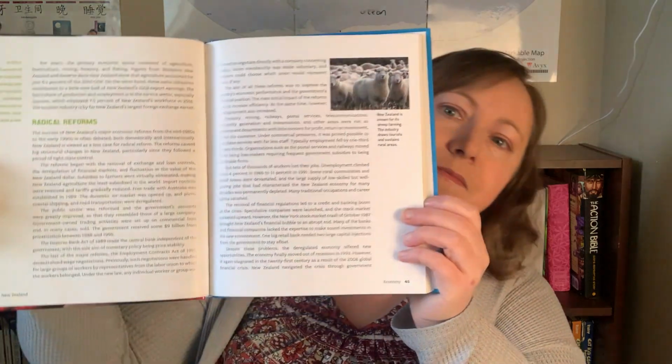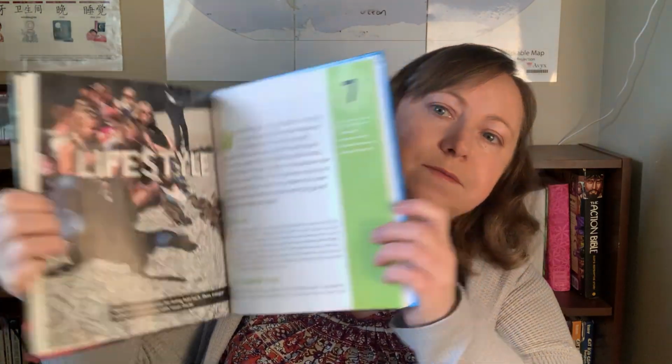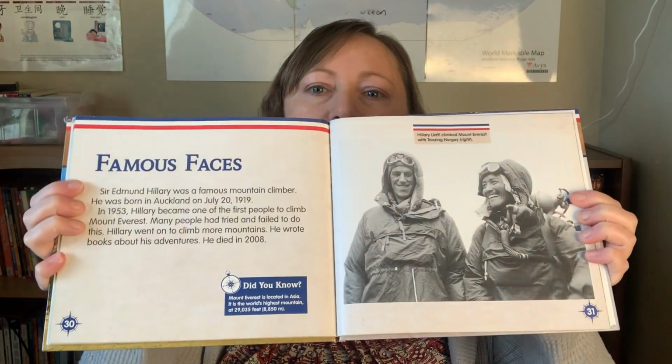After that, there's a variety of kid-focused informational books that I have found on this region. I have the World Studies book, Oceania. I have Cultures of the World, New Zealand. It's a little more in this book here. I have this other New Zealand book here. As you can see, I have a variety of different levels here.